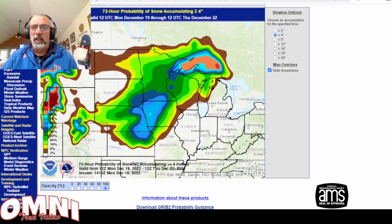But let's take an early look at some snow probability. So this is just getting into the time frame now. This is through 7 a.m. Thursday. This is the probability of at least 4 inches. And you see that northeastern Kansas, eastern Nebraska, western Iowa, southern Minnesota, of 50% or more for at least 4. And we have even higher probabilities for at least 4 over into the Upper Peninsula of Michigan.